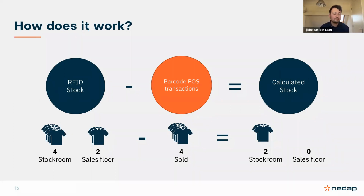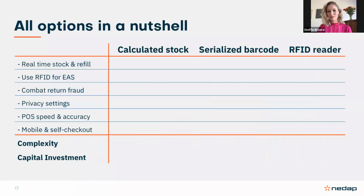Yeah, so that's it for calculated stock. Steffi will now take it over and give you an overview of all the topics that we discussed. Yes, thanks a lot, Hilbert and Chiba, for the elaborate discussion of how the 3 options work. I can imagine that it's quite a lot of information if you're hearing this for one of the first times. So let's put them next to each other in the following table.